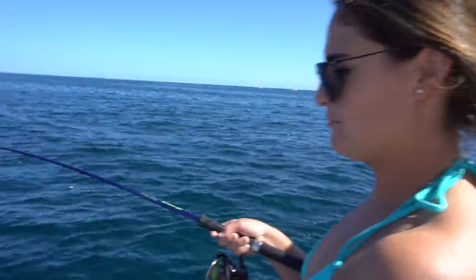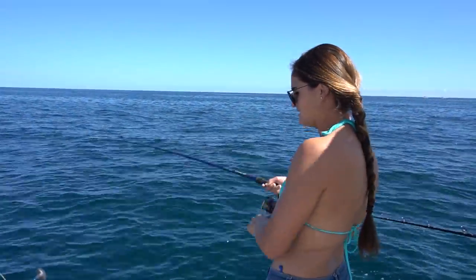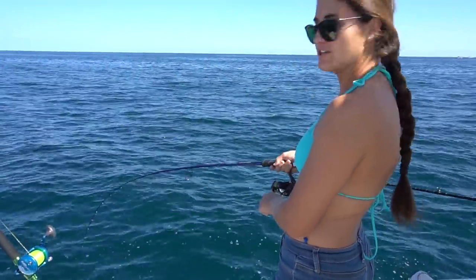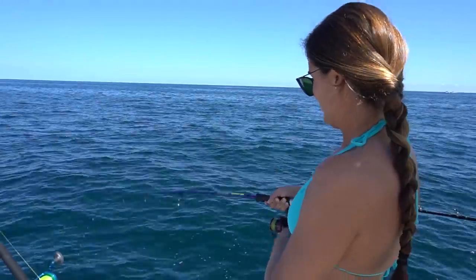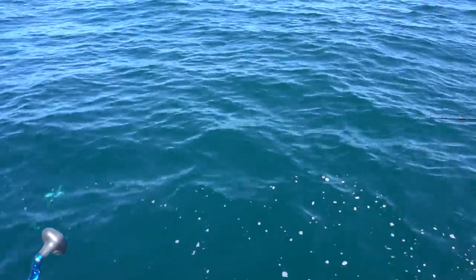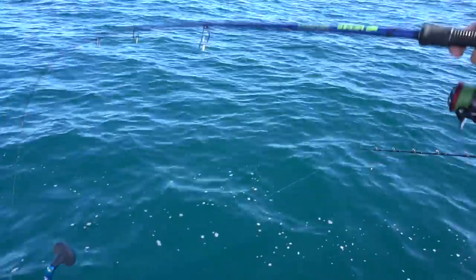All right, guys, so we moved from our bait spot and we anchored up in like 65 feet of water. We just put our chum out. I just threw out a little chunk of ballyhoo and I saw something swimming around in the back of the chum slick, but I couldn't tell what it was. I hope it's not a blue runner. It's a bonita, isn't it? Or a blue runner. Big blue runner?